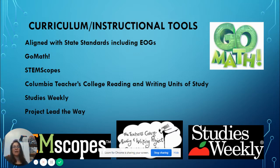Our reading and writing units of study are from Columbia Teachers College Reading and Writing Project. Our teachers have been trained in the reading and writing units of study, and these are a workshop model which allows the teachers to provide whole group instruction for a small amount of the classroom time, and then students can work independently, collaboratively, and this allows the teachers to pull students into a small group to address their specific skills. We do a lot of small group instruction here at Mallard Creek STEM Academy.